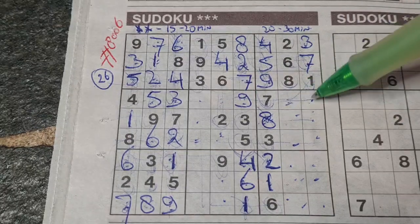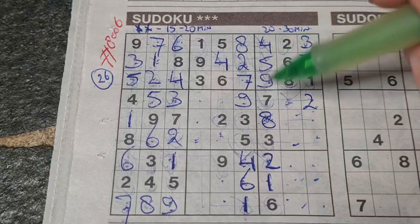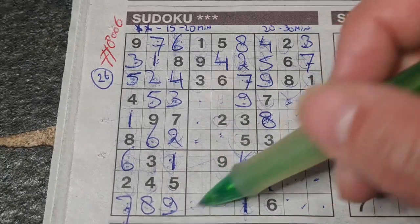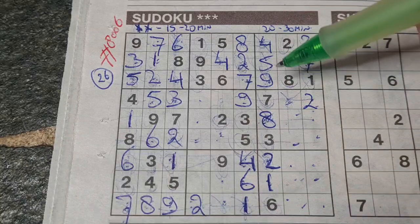left for the 2 should be here or there. We have a 2 in this column, no 2 there, 2 should be there. 2 in this row, 2 in the row below, so last row, the only 2 places left for the 2 should be here or there. We have a 2 in the middle column, no 2 there, 2 should be there.